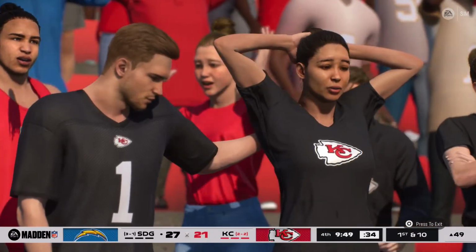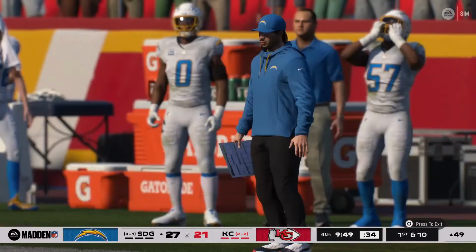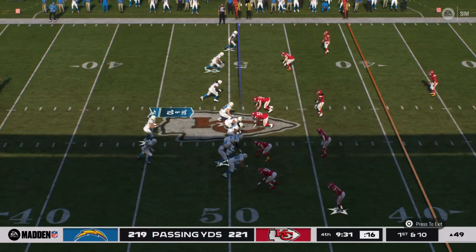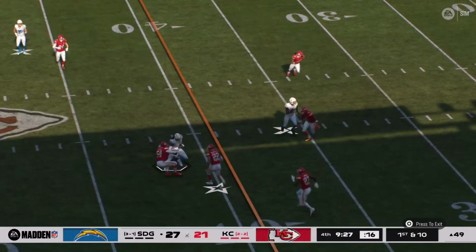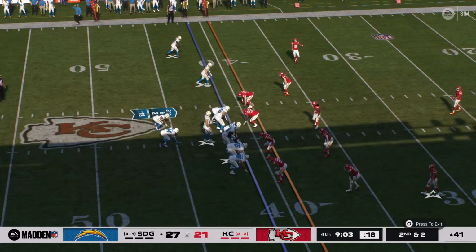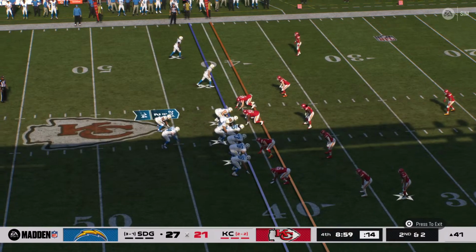But the bottom line is, do all the things that you're taught in order to close out the game. Don't even let that become an issue. Yeah, but still a one-possession game. This one not fully over yet. Herbert finds Johnston. Well, the result here, a pickup of 8. Leaves him with 2 to go on 2nd down. 8 yards on the pickup. Brings up 2nd and 2.